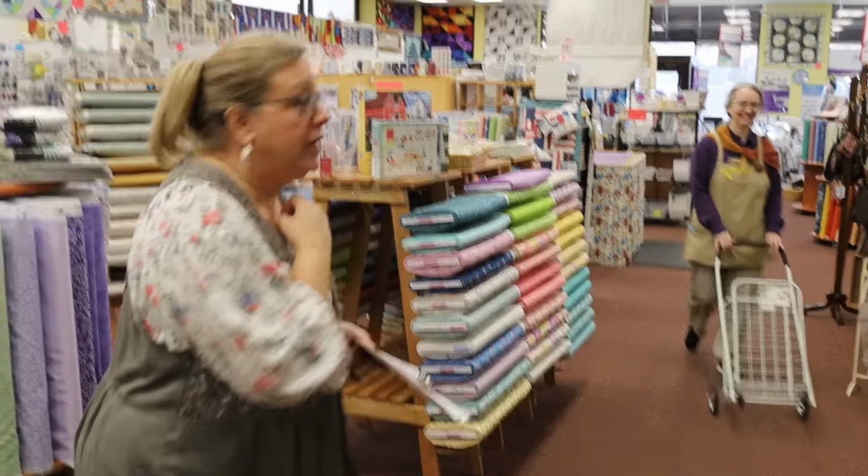And then here it is again with the charcoal and the goldenrod. Gosh, that's a pretty line. That's going to make some pretty quilts. I know there's a sample being worked on right now for that, so stay tuned. There'll be a sample that you can see.